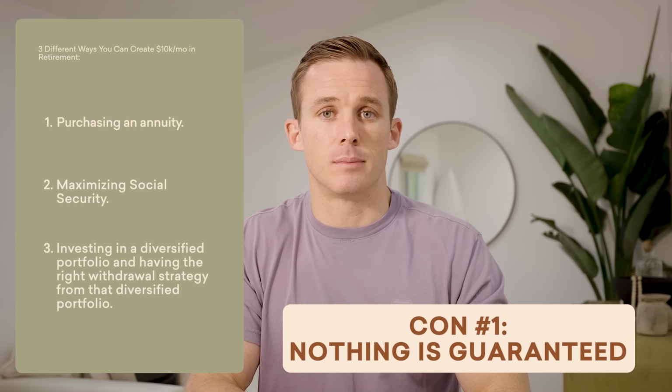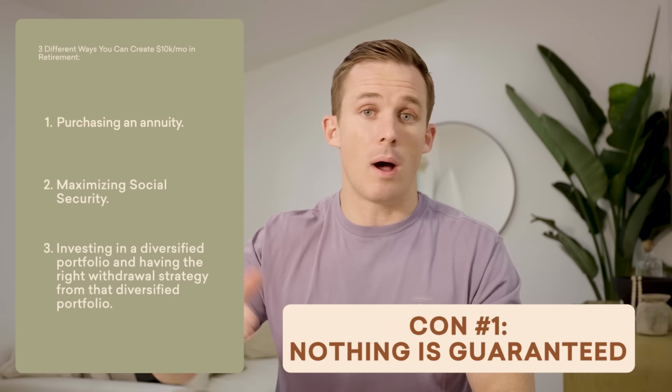Now, the downsides, of course, to this approach is nothing's guaranteed. The market over time has done nothing but go up, despite some temporary short-term and painful downturns, but there's no guarantee that's going to continue going forward, and there never ever will be. So I would say probability is good, chances are pretty good, but absolutely not a guarantee.